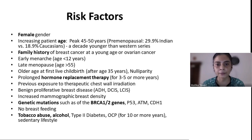But certainly hormone replacement therapy or use of long-term oral contraceptive pills are red flags. Previous exposure to chest wall radiation, etc. is also there. What we really know is that certain genes such as BRCA1 and 2, which you must also be knowing, are very much linked to cancer. So if there is a family history and it's a known mutation carrier, we have certain strategies for tackling these patients. And then a lot has to do with lifestyle changes such as use of tobacco, alcohol, obesity, diabetes, which can be effectively controlled in anyone.